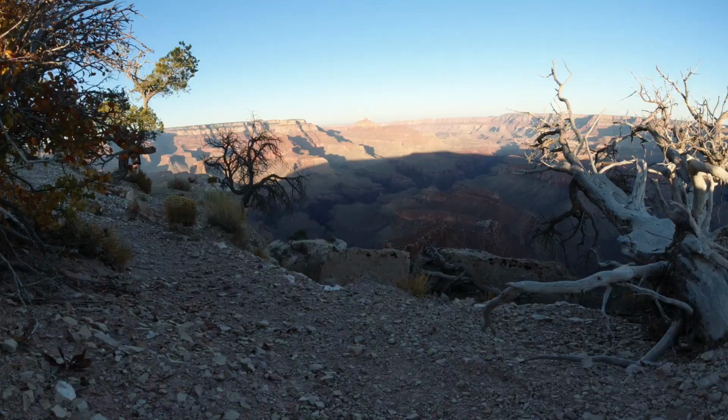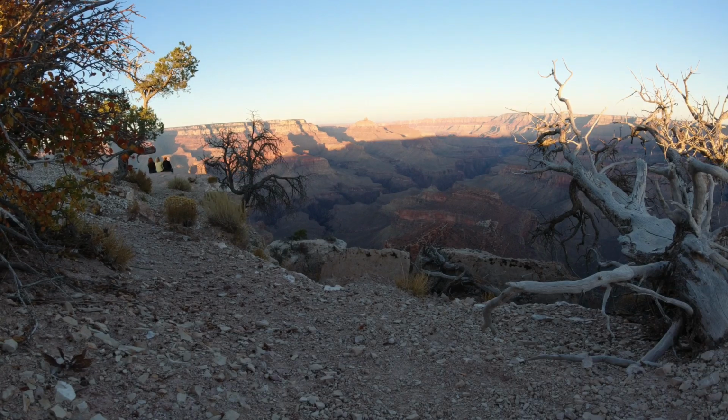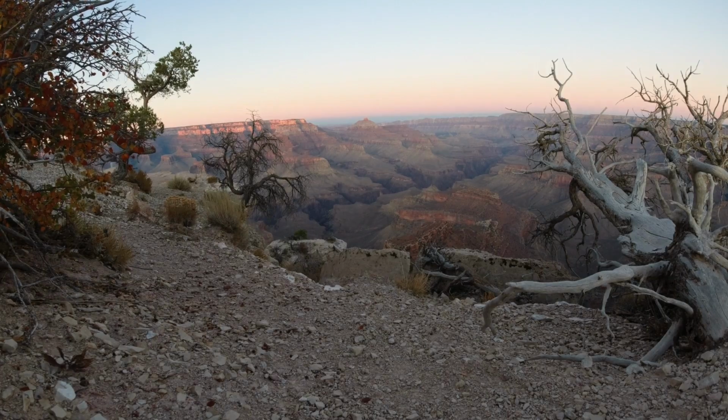You know, you're standing there at the rim of the canyon, gazing off into the vastness, with all that beauty in front of you, contemplating things like time and erosion and nature and your place in it all. And it's really an uplifting feeling to be at the rim of the canyon and experience all that. You feel good, and you feel enlightened.